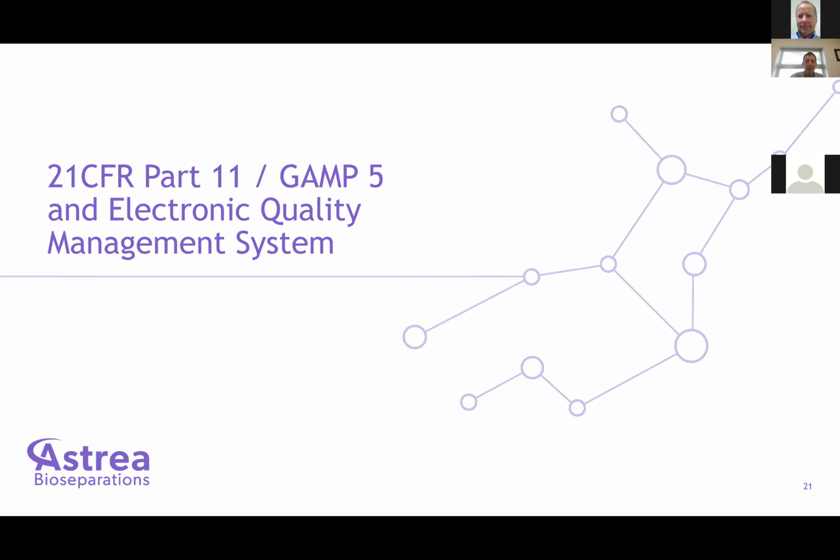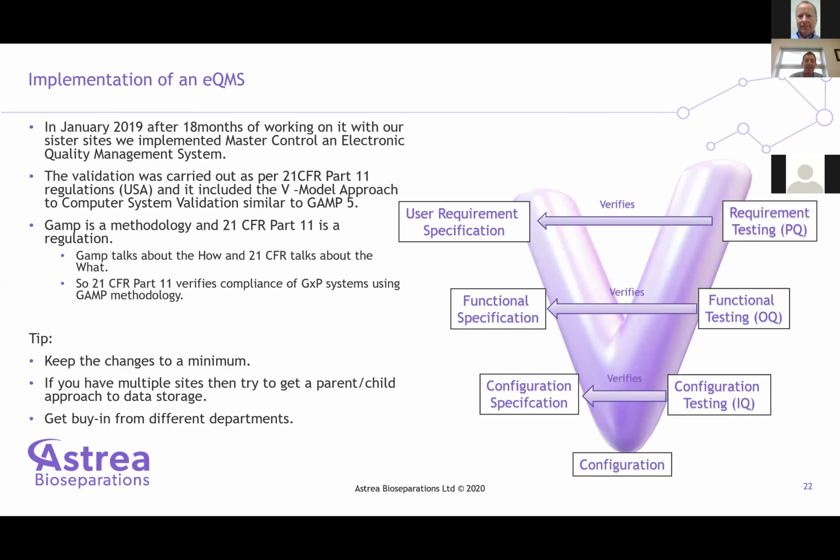21 CFR, GAMP5, and the electronic quality management system. I'm sure everybody is going to enjoy this one, but the essence being is that it's a very, very important factor behind this. And what I'm going to do is focus on a couple of the highlights around that, like what is GAMP5 and what is 21 CFR. But I also want to highlight the tips because they're very important.